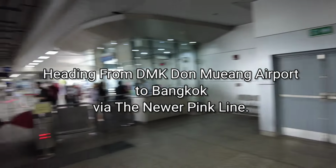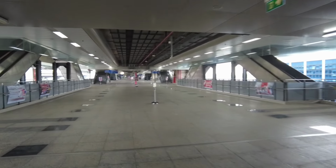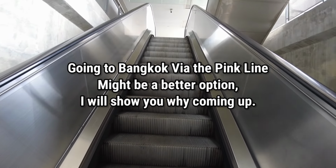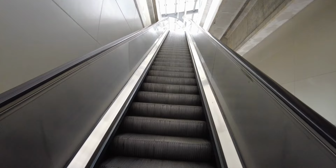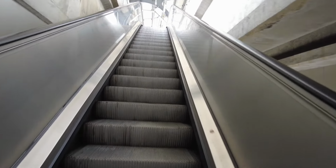And the video today, we're coming from DMK Don Mueang, and you're going to get your coin over at the red line station. Here's the little coin, by the way. We're doing it to the pink line over to the green line BTS Sky Train, down to Lak Si. I'll try to show a map on the screen if I have one. And then you get off there and you walk over and it turns into the BTS train, and you get on the green line there. And that's what I'm doing, and I think if you're staying on the BTS, it might even be easier.